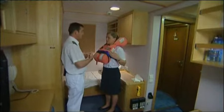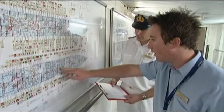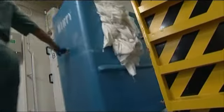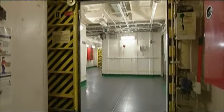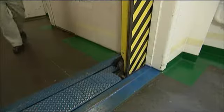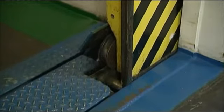When joining a ship for the first time, it's important to become familiar with its particular safety equipment, design features, and their location. One design feature fitted to many types of vessel is the use of powered watertight doors to protect the ship from the risk of flooding if grounding, collision, or structural damage were to occur.